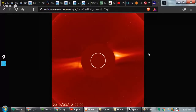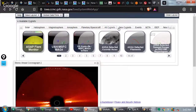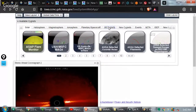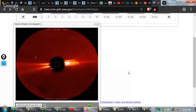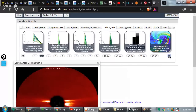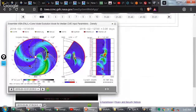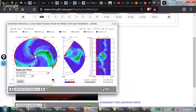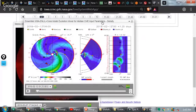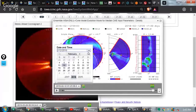And what happened? Oh, there we go. There's the C2. So let me just go and look at one other thing here to see if they noticed that on the Enlil forecasts. I think it's under all SIGNETS. All right, I think this one will cover it. And we're on the wrong year. All right, that's real helpful. Let's see if we can get to the current year. How about that?